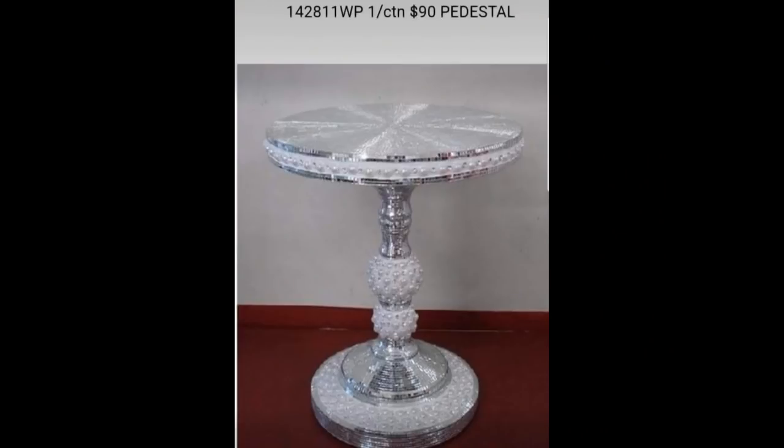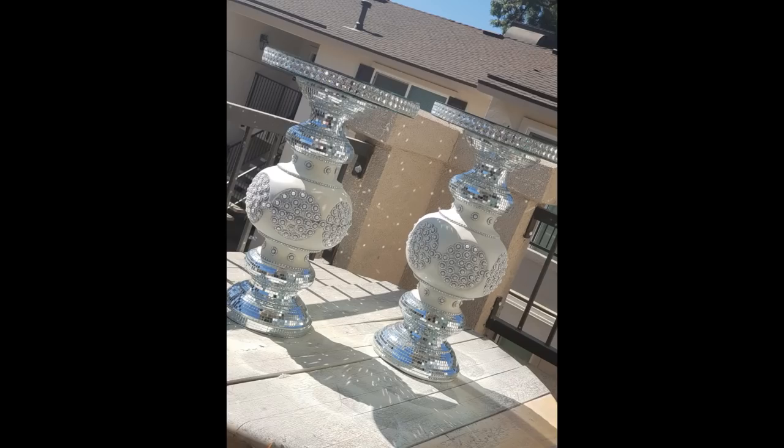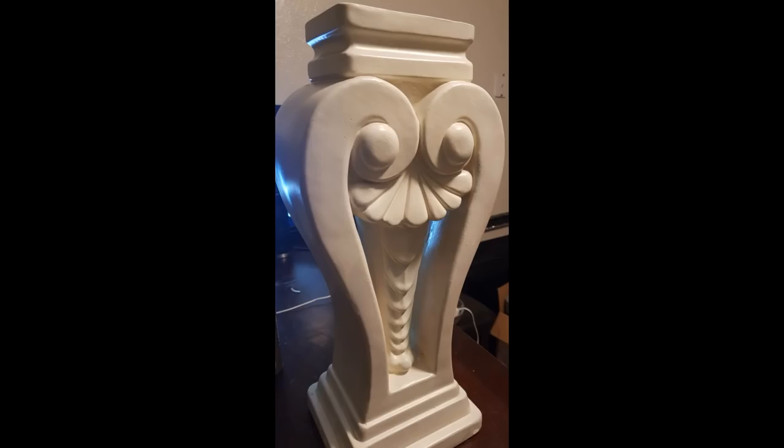I was then inspired by this pedestal for $90, and using two Goodwill lamps, I made these, which is what brings me to this lamp, the set of two that I just got, and we're going to do the same thing and create a pedestal. So now let's talk supplies.